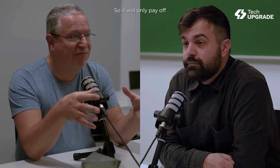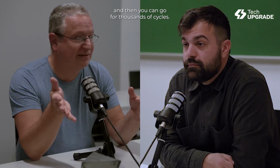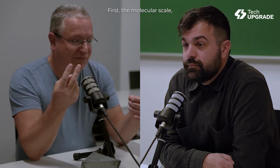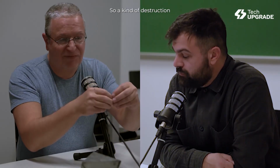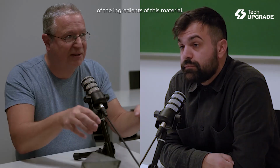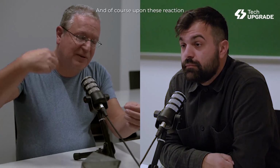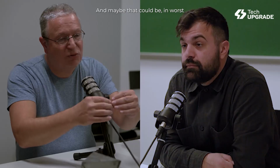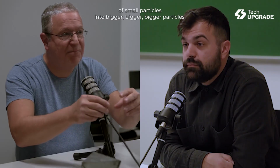So it will only pay off if this is a more or less once-forever filling, and then you can go for thousands of cycles. So that of course means two different aspects of stability. First, the molecular scale. There shouldn't be any deterioration on the molecular scale, so a kind of destruction of the ingredients of this material. And the second thing is, of course, these are forming crystalline, microcrystalline powders. And of course, upon this reaction with the water vapor, they agglomerate, and maybe there could be, in the worst case, a kind of sintering, a gluing together of small particles into bigger particles.